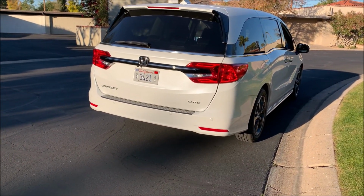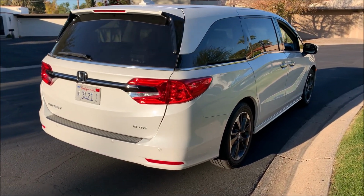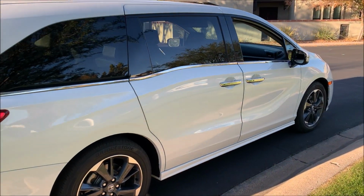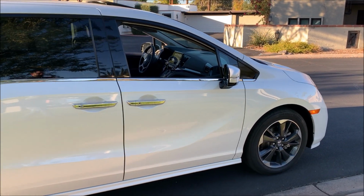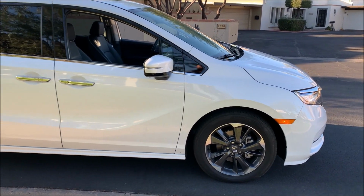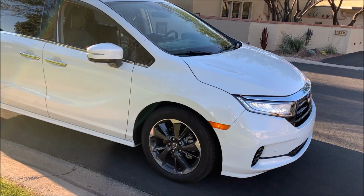And some of my favorite things about it were, obviously, I think I've mentioned several times, the technology that's packed into this thing. They've really thought of everything in terms of ports and the rear entertainment system and climate control options back in the rear, and just everything that's going on in there from a technology perspective.